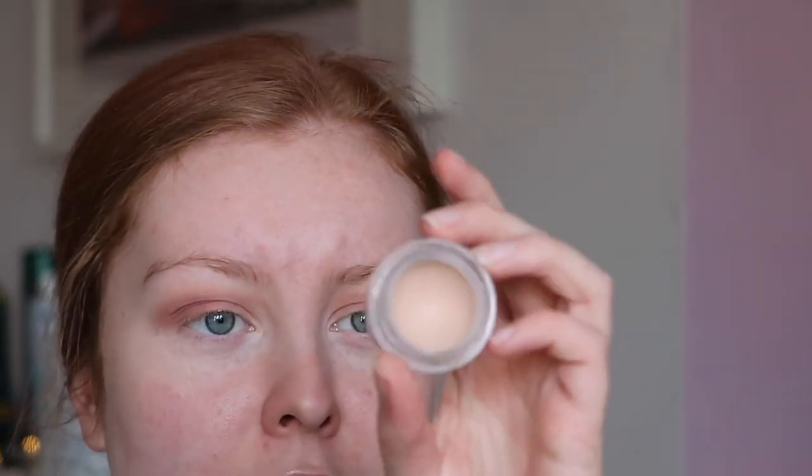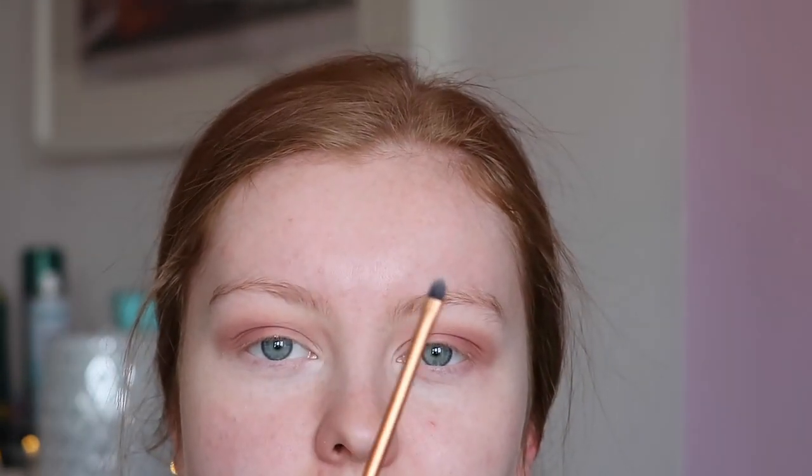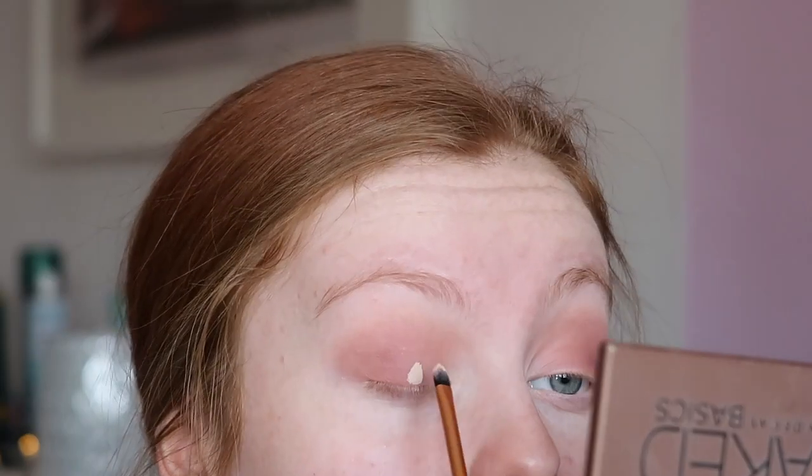Oh, maybe I should do a cut crease. Right, I'm gonna take my NARS. I'll do a half cut crease. Whenever I do cut creases, I always use my NARS Soft Matte Complete Concealer in Light 2 Vanilla. And a really precise brush. This is the Real Techniques Detailer brush.